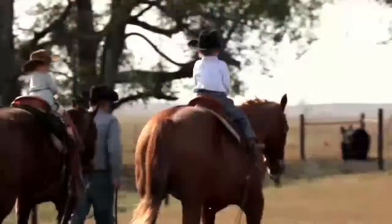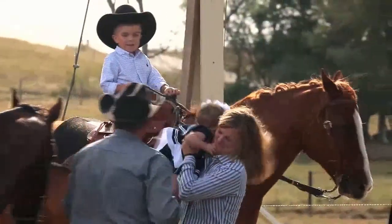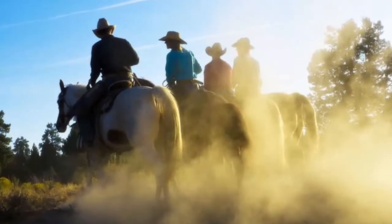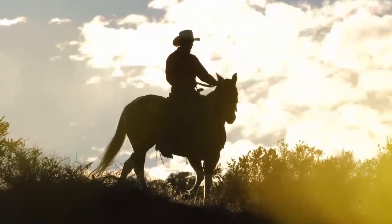It's important to us to be able to raise my kids here on a ranch. I couldn't imagine a better place to raise a family. I love the lifestyle. It makes for a pretty great life. It was a really fabulous way to grow up. Summers in the mountains around Central Oregon, learning the cow-calf business every day, horseback.